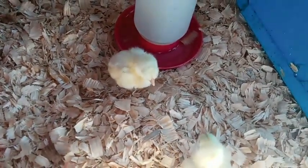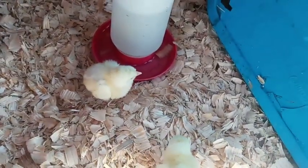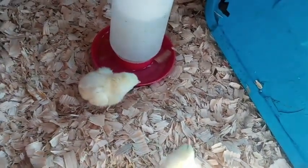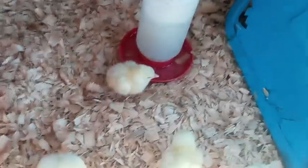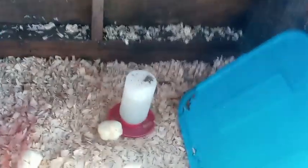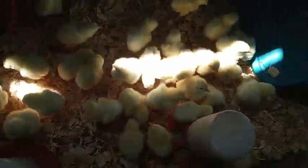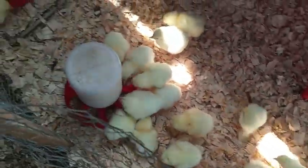Yeah, he's not moving. He's very inactive. And I have one more like that too. But like I said, we're going to give him a couple of days, and hopefully he just needs to be hydrated, and hopefully they will bounce back. But for the most part, they're all looking pretty good.